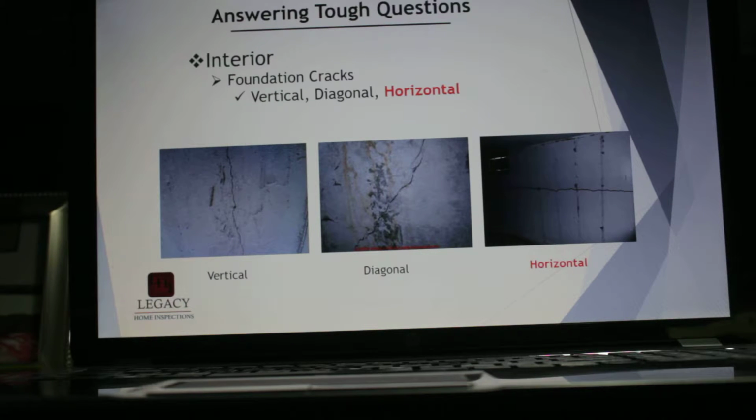They typically are vertical. When you have a diagonal crack, that means there's stress from either the top or the bottom, but it really doesn't become an issue until you can, what they call, wiggle a nickel. If you can stick a nickel inside that crack and wiggle it a little bit, it's at least time to seal it, or maybe call in an engineer to take a look at it.